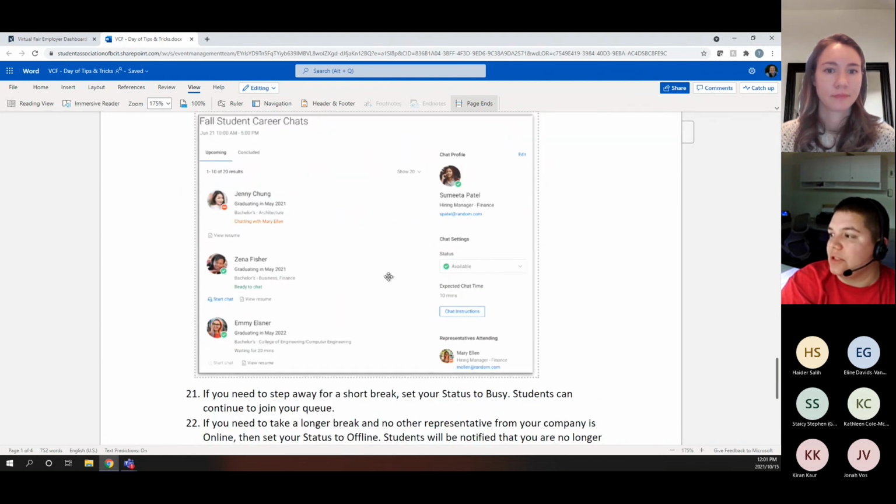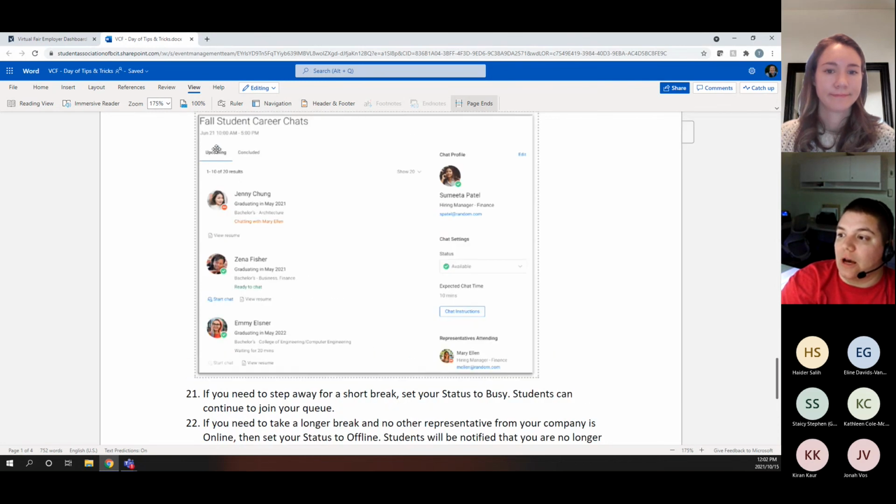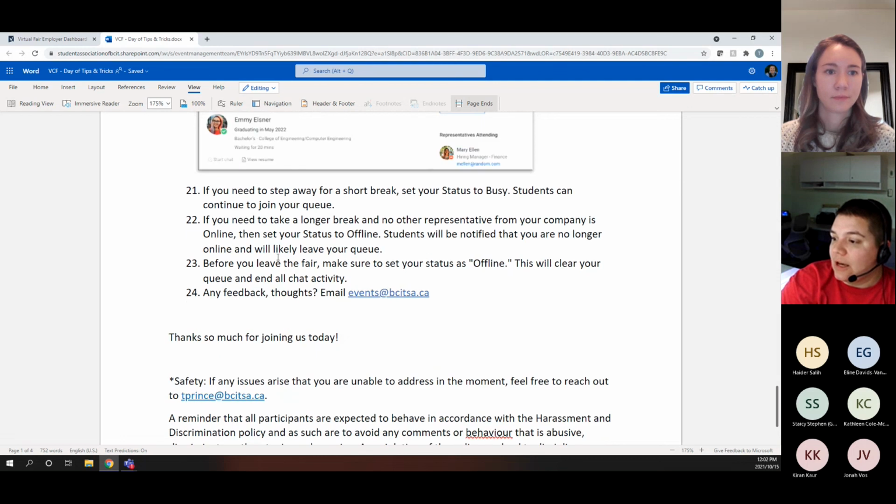Another view of the page: you'll see there'll be a few of you in here, other representatives that are attending, who's available, and you'll be able to see who's chatting with who. If one of your colleagues is chatting, so Jenny's already chatting with Mary Ellen, then Zena here would be able to click on Start Chat and start that conversation with her. You cannot jump over people. You do have to go in the order that they appear, but it's nice to see who's chatting with who and how many students are in queue. Of course, when you're looking at your upcoming chats, you will also be able to see how many students are in the queue at that time, so that'll help with time management.